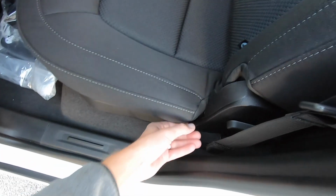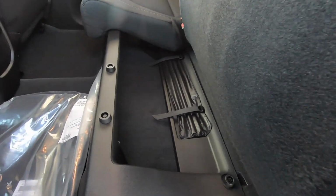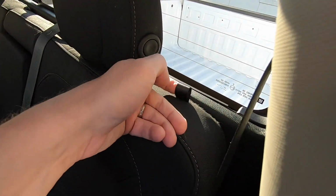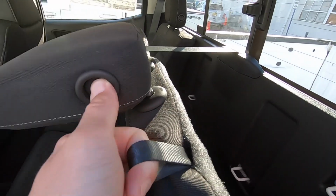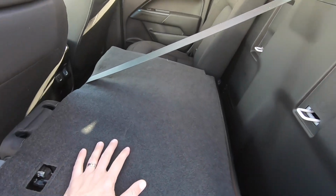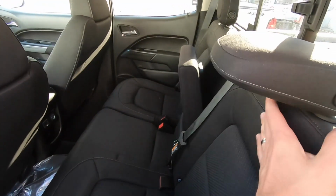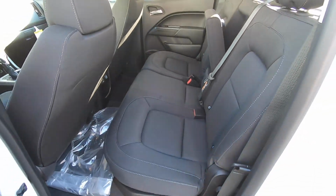They do have storage underneath. If you lift this lever, you have some storage underneath. Lift it again to release, and then you have a small hook here, a little loop. If you pull that and press the button on your headrest, you can drop this down, so you can place items on here, boxes, luggage, whatever, rather than putting it on the seats, whether you have cloth or leather. But this is the model you're going to want to get if you want the back seat room.